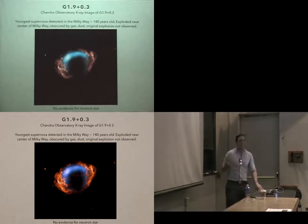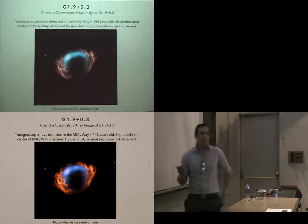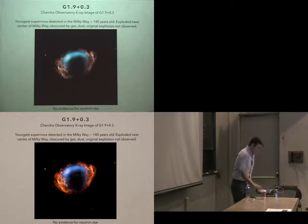So what we can do, however, we can trick it and just look at it in the X-rays, because dust does not emit in the X-rays. But if you look at it in the optical, in the infrared, you're going to have a lot of trouble. In the X-rays, there's more structure to be seen.